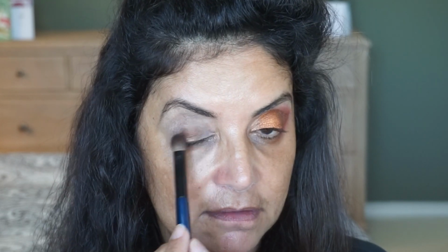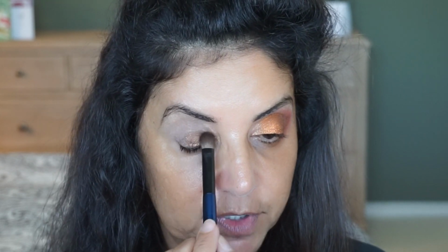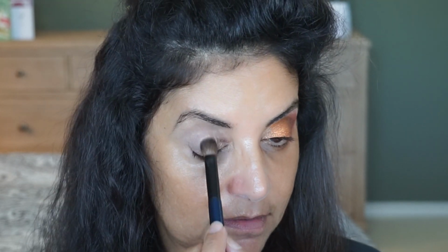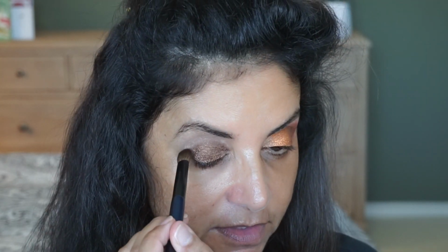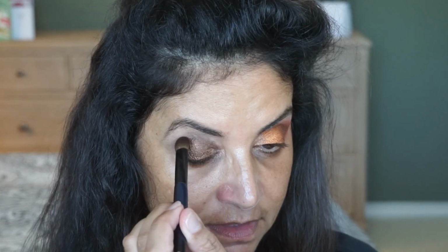So going in with the Jumbo Blender, I'm going to use a brush first and just pack that on. I think this is just a pretty shade. Okay, let me use my finger now. Yeah, using my finger brings out more of that pop. So I'll just use the brush to get it into the crease. Going back in with the Jumbo Blender and just blend out in the crease there. Okay, didn't see any fallout with this shade either.